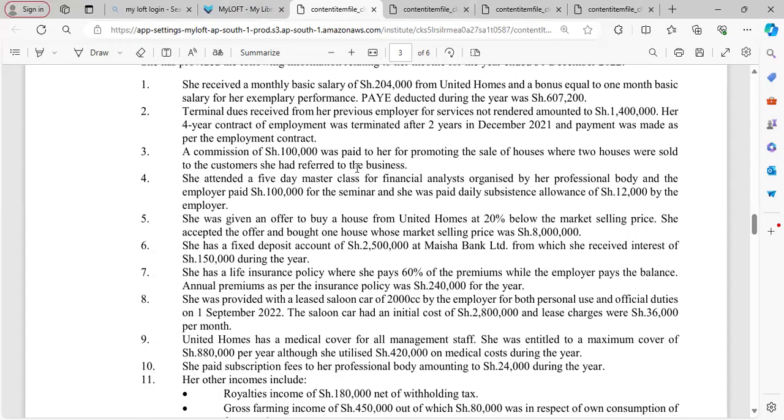You have also been told she was provided with a leased saloon car of 2,000 cc by the employer for both personal use and official duties on 1st September 2022. The saloon car had an initial cost of 2.8 million and lease charges were 6,000 per month. United Homes has a medical cover for the management staff. She was entitled to a maximum cover of 80,000 per year, although she utilized 420,000 on medical cover during the year. Number 10, she paid subscription fees to a professional body amounting to 24,000 during the year.